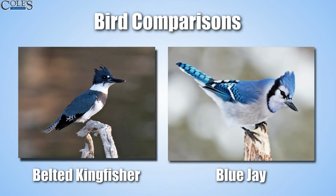So if you see a bird, you're out walking by the lake, and you see a blue jay over on a tree, take a second look at it. It may not be a blue jay. It may be a kingfisher. And if you see that bird over by a lake, you think it's a blue jay, and it jumps off the limb, it dives into the water, it's not a blue jay. It is a kingfisher going down for a minnow.